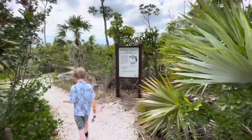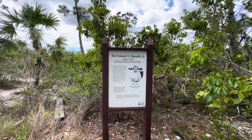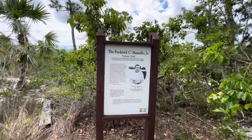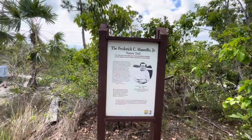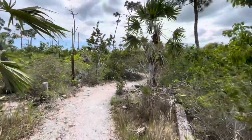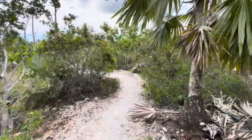So this is the Frederick C. Manillo Jr. trail, which goes out to a viewing platform. This is the gentleman pictured here that the trail is named after. Cute trail.